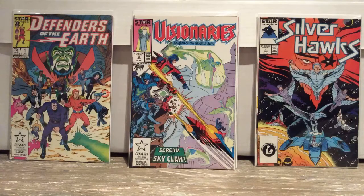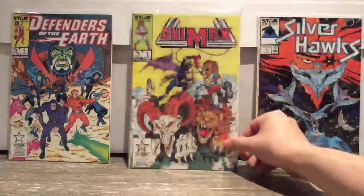Besides some of the bigger licensed books near the end, most of this stuff I got for $1 or less. Certainly, I would never pay more than $1 to show off some of this stuff.